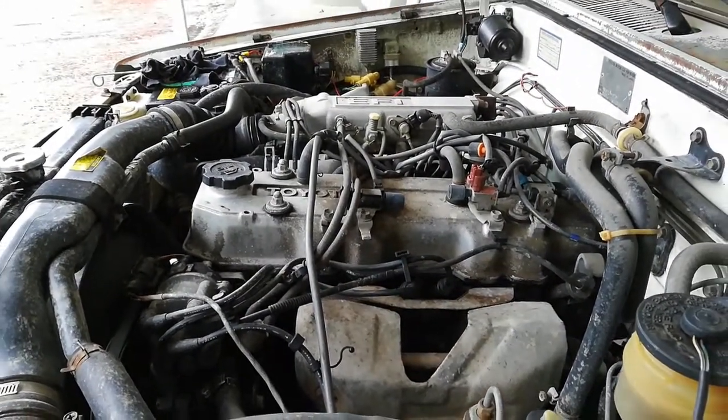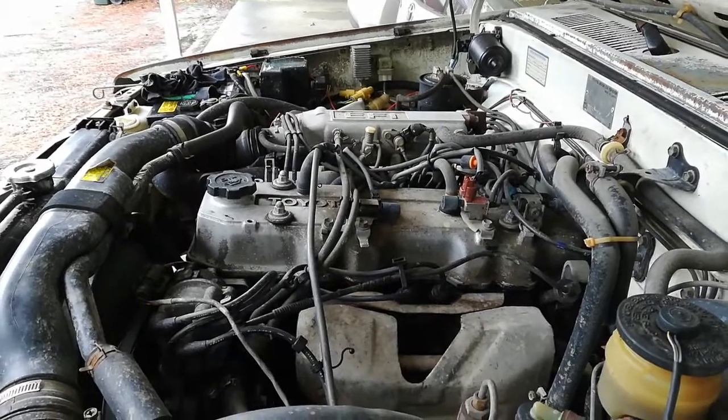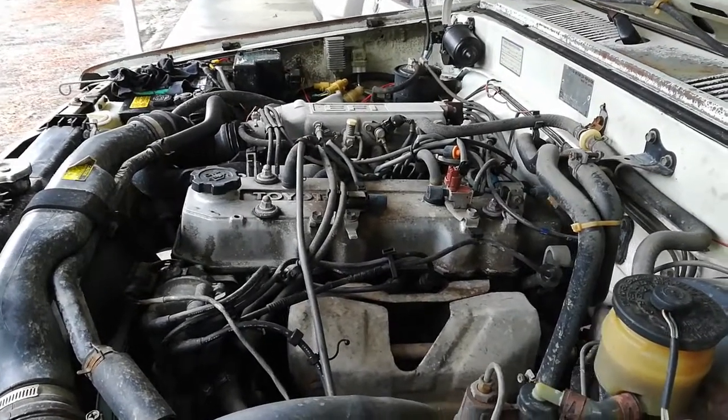So again, any tips or anything I should know before I get into this vehicle would be greatly appreciated.